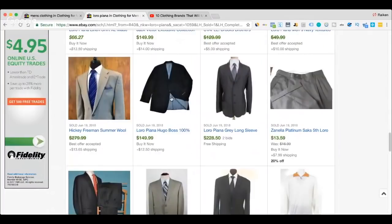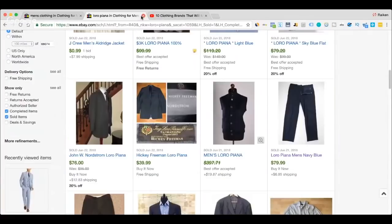Definitely an awesome brand, guys. Look for the cashmere sweaters. They do well. There are some dress shirts out there. I've only come across a couple of them. But definitely an awesome brand. Even the pants, the dress pants, they do really, really well. So those are the 10 brands, guys.